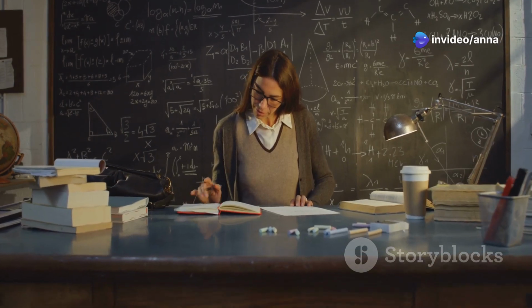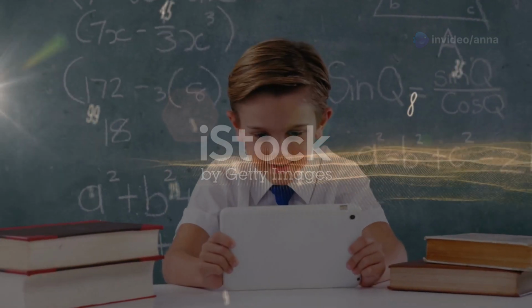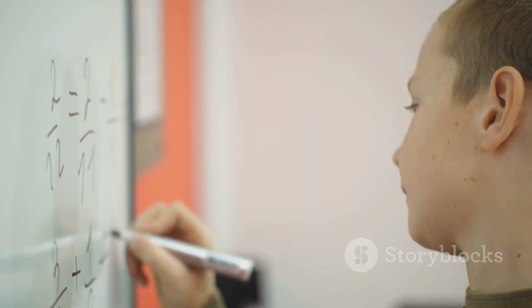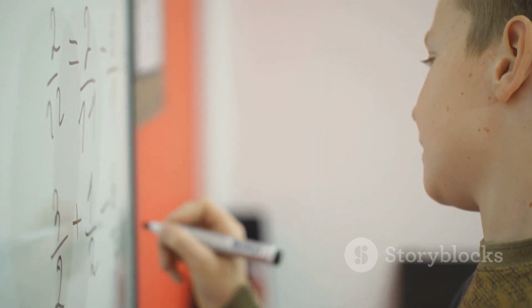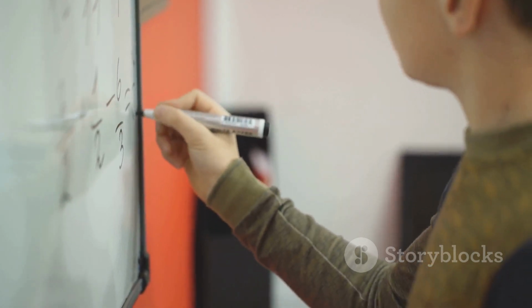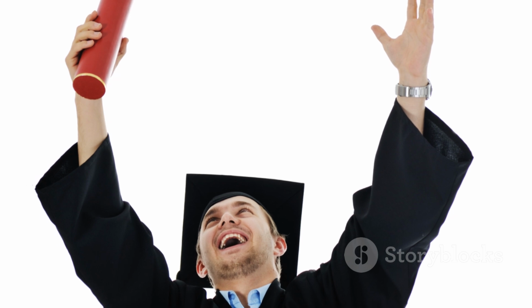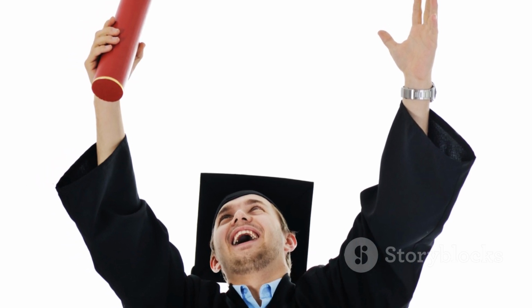Section 9. Conclusion. Embracing the power of algebra. Learning algebra is like gaining a superpower. It equips you with problem-solving skills that extend far beyond the classroom. Embrace the challenge. Don't be afraid to make mistakes. With dedication and perseverance, you can unlock the power of algebra and open up a world of possibilities.